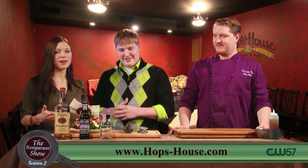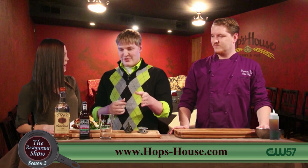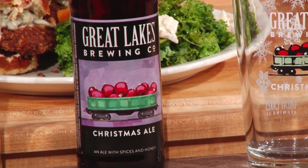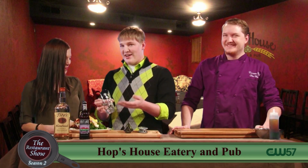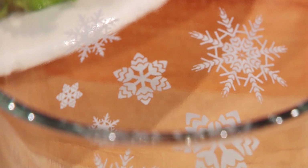Yeah. You get a Christmas ale, you get some sliders. Absolutely. I see nothing else missing here. Except, oh, the glass. I knew you were going to bring something else. Of course, absolutely. We have the Great Lakes Holiday Christmas Ale glasses. A non-controversial glass, right? Absolutely. Right now there's snowflakes. The snowflakes are actually made out of hop cones and wheat and barley and stuff like that. So that's really cool. That's so fun.